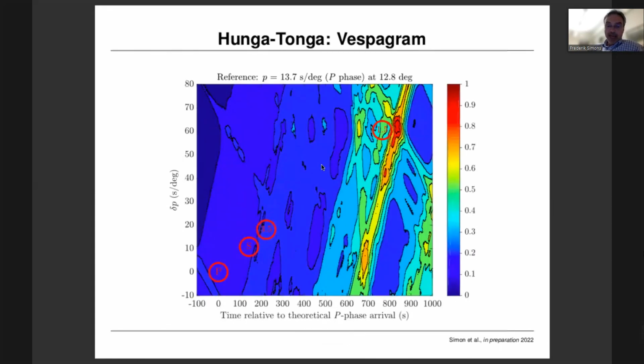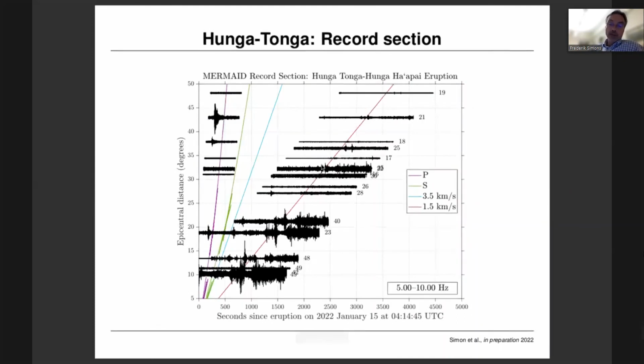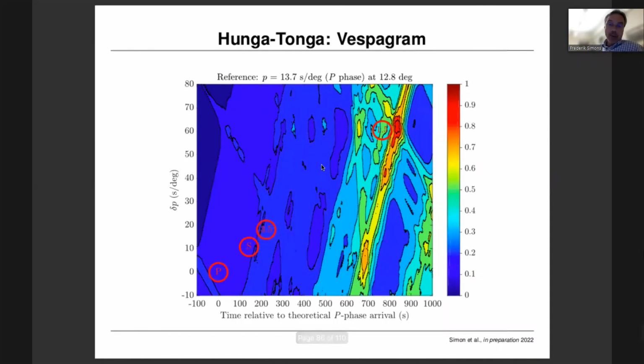But anyway, if we do a traditional array analysis with those type of data, we're essentially saying, let's not use our eyes, even though I'm about to also use my eyes. We're making a vespagram where we're stacking the signals in small increments of slowness variation relative to specific phases. What you want to see is that the red area is where there was a lot of coherent energy stacking, which shows you that whatever is moving through this array is moving at a speed of about 1.5 kilometers per second with respect to the timing of Hunga-Tonga, which is not perfect, and so there is a little play here on the x-axis.